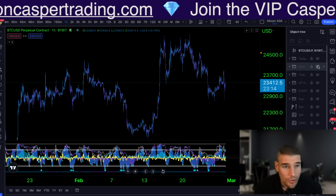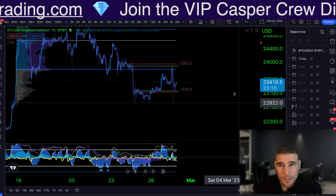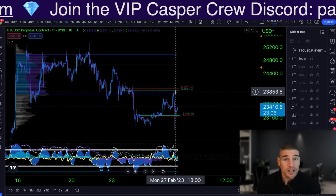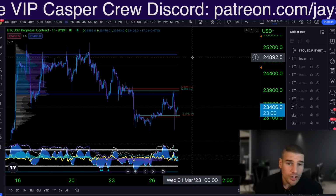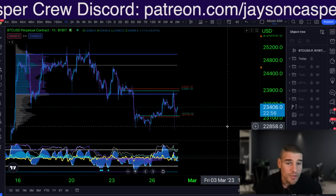However, what happened this morning was we actually came up to a key zone of resistance, which was the backtest of this low volume node that, if reclaimed, will actually lead us back into this range, which is very, very bullish. Now, the good news is that nothing that's happened today should catch anybody by surprise.